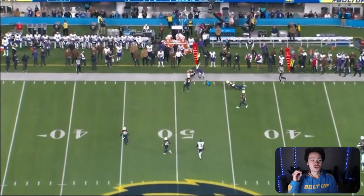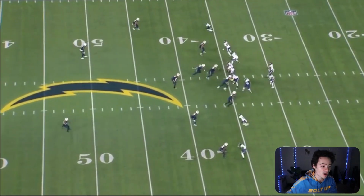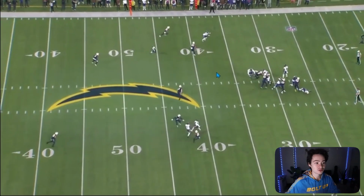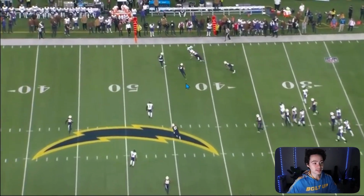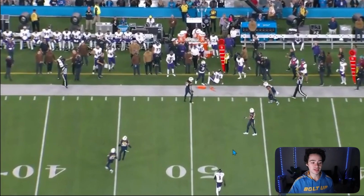This is why Chargers fans do not want the Chargers cornerbacks to play this far off, because you don't want to force these guys to come up and make a tackle consistently like this. I mean, look, this should absolutely be a tackle. You got two guys right here. Both of them miss. That's just bad defense. We consistently miss tackles, and you don't want to put your guys in a position like that where you force them to make a tackle.